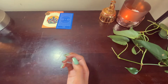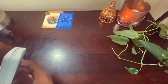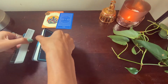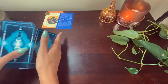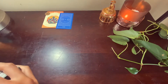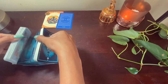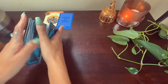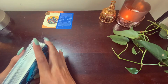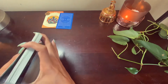So, interesting message that your inner child is bringing up today. We're going to get some tarot cards to clarify this message and see how that is relevant. All right, Spirit, can we please get messages for Group 2's inner child?